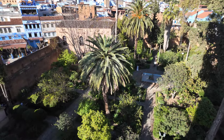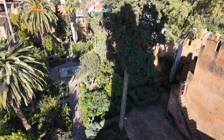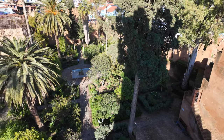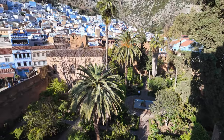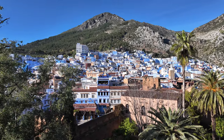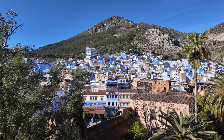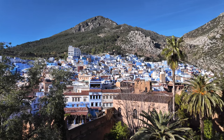Inside of the Kasbah with its gardens and ramparts, with Chefchaouen and its blue houses in the background and the mountains behind that. What a beautiful afternoon.